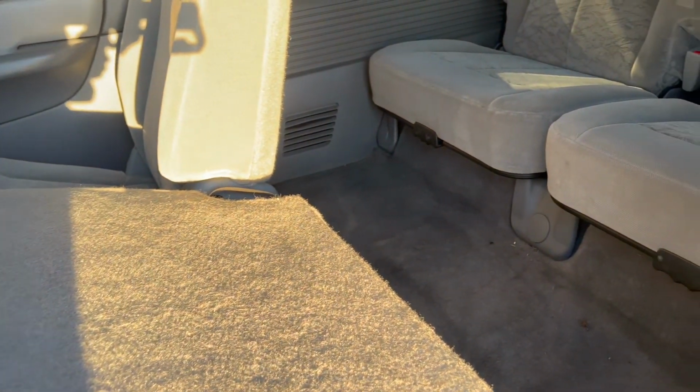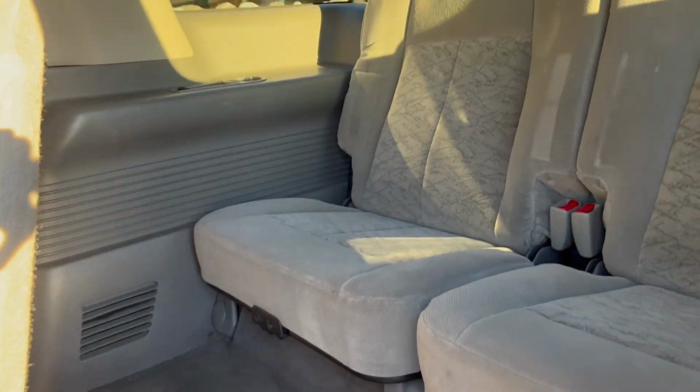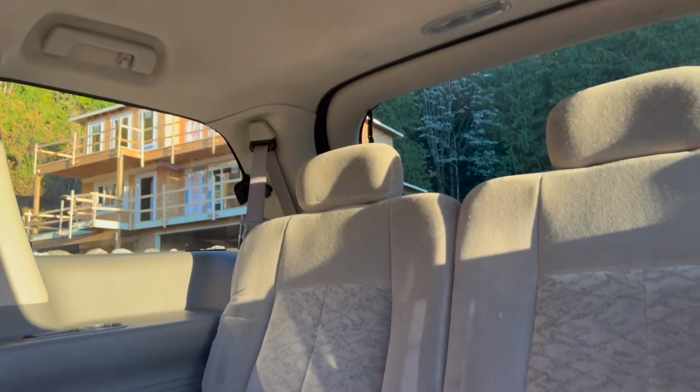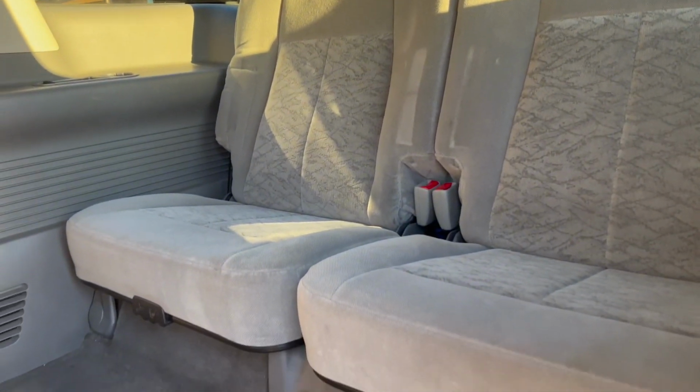There's some typical rust on the rear hatch, which I tried to paint. I'll show you in a bit. Hopefully that lasts me some time. There's some pulley whine when I accelerate, so that's due for some lubrication.